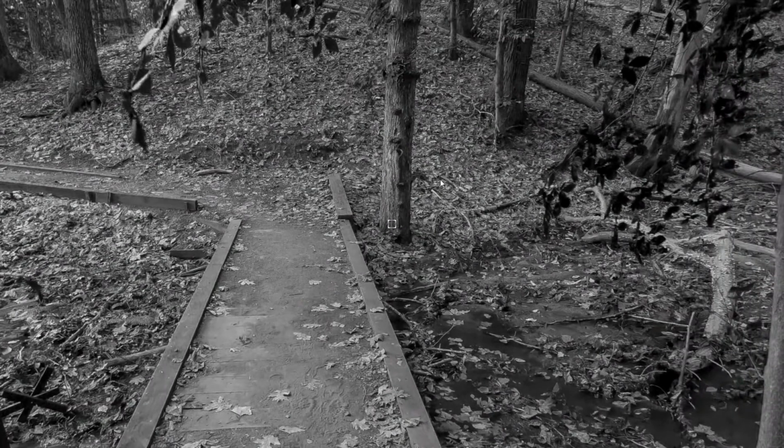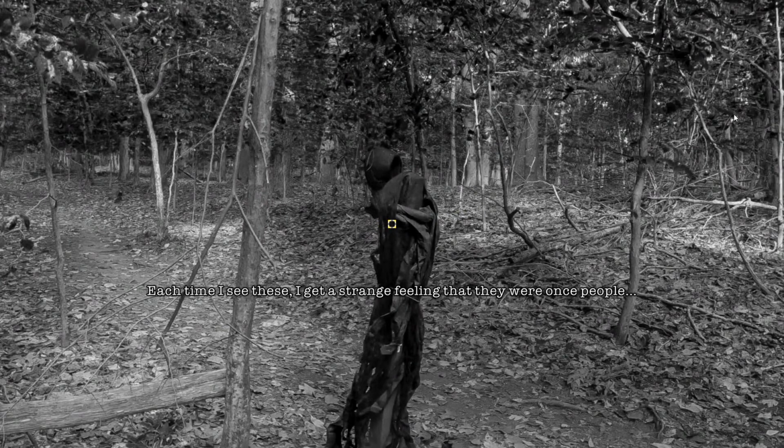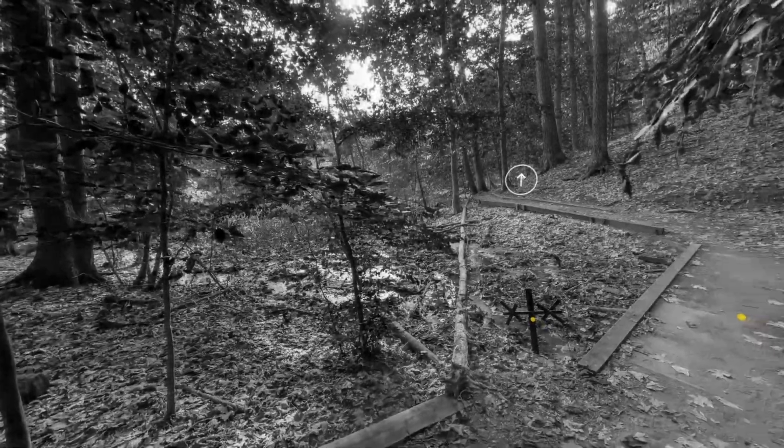Man-made path in the middle of the forest. I finally might be nearing civilization. This whole thing has been on a man-made path. Each time I see these, I get a strange feeling that they were once people. Because they are. Or they were.